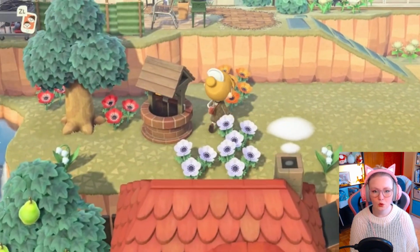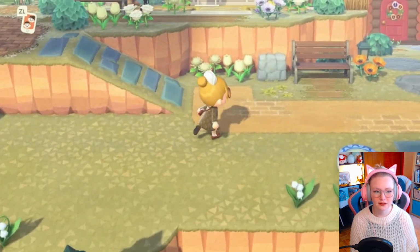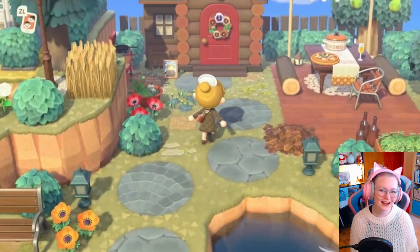We have a little well over here. I think I'm gonna just make this into a little tiny flower field over this way. And then we have Boomer's house.